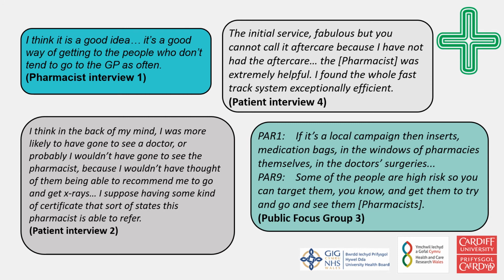Another patient, when discussing their ideas about the credentials of the pharmacist, stated that, "I think in the back of my mind, I was more likely to have gone to see the doctor, or probably I would not have gone to see the pharmacist, because I would not have thought of them being able to recommend me to go and get X-rays. I suppose having some kind of certificate that sort of states this pharmacist is able to refer."